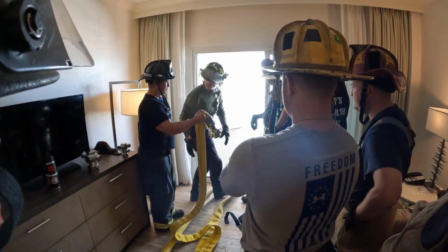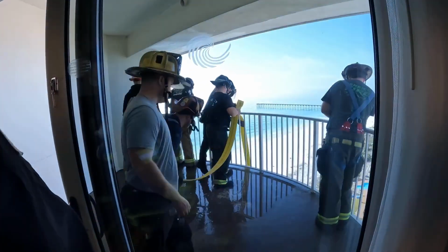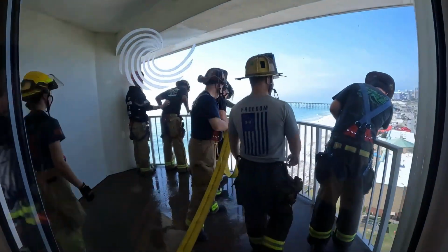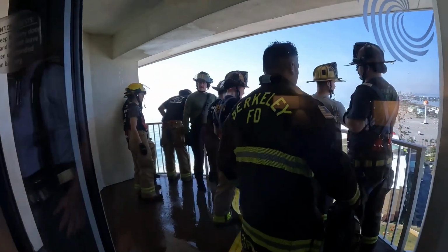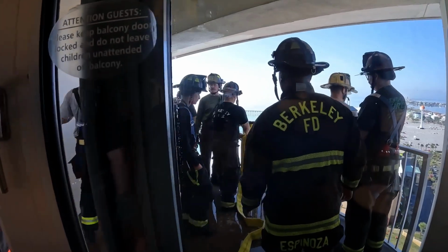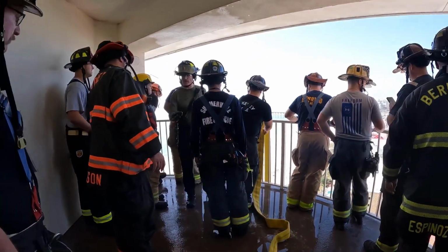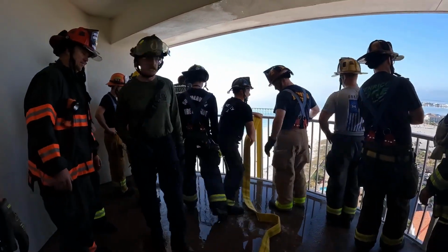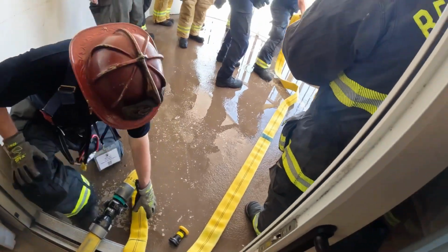Who's got the Bresnan? How much do you weigh? Ooh, come on out. 220. Put one hand on top of here. Think it's going to get sucked down? Should we have a bunch of people on this line? Probably. Nope. Let's open this up and see what happens to our 220-pound firefighter.